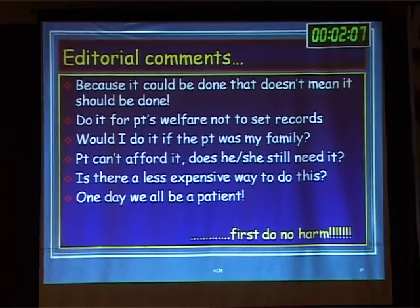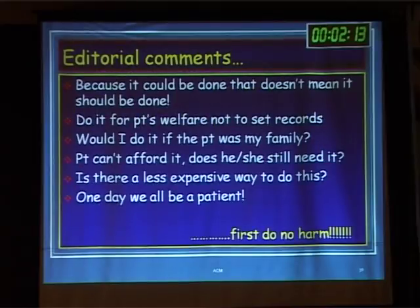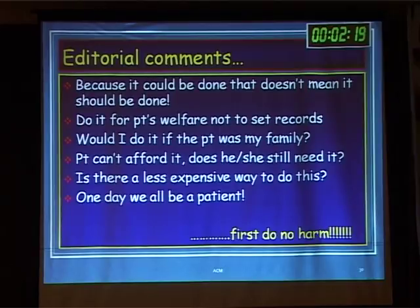So let me summarize what I have said, and let me give you some of my emotions and my editorial comments. Bronchoscopy in the ICU or bronchoscopy anywhere, or therapeutic bronchoscopy anywhere, because it could be done, that does not mean it should be done. Weigh the risk and benefit ratio. Do it for the patient's welfare and not just to set records. Okay? I did 50 because Atul Bhai did 45. That's not the way you want to do procedures. Would I do it if this patient was my family? That is a very simple question we can ask ourselves.